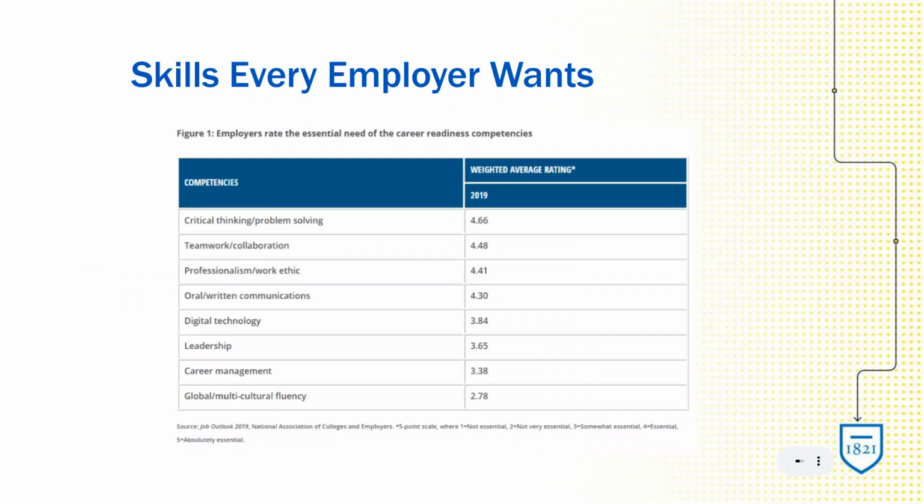Here's a list of core competencies that have been researched and identified by the National Association of Colleges and Employers. They looked at what employers find most valuable in candidates and they came up with this list. So items on this list include critical thinking, problem solving, teamwork, collaboration, professionalism, work ethic, oral and written communication, digital technology, leadership, career management, and global multicultural fluency.